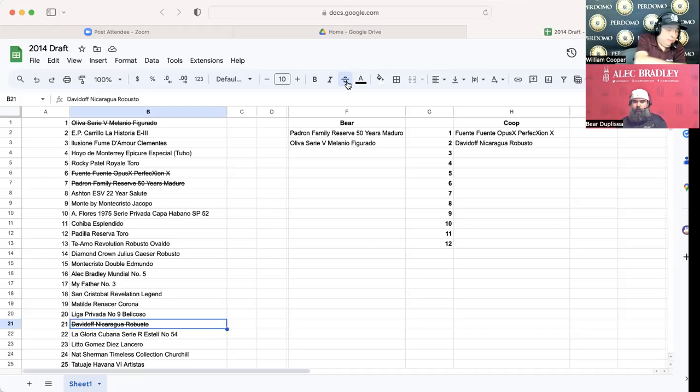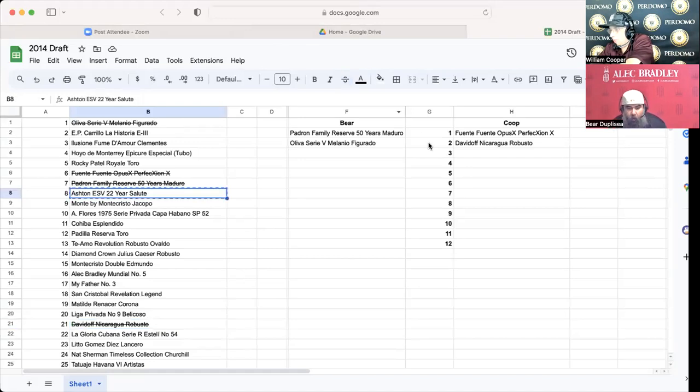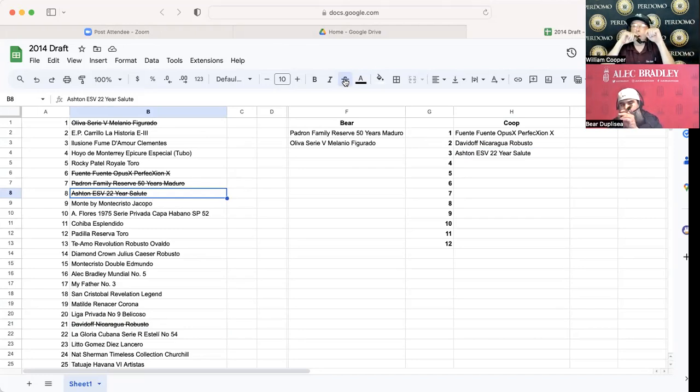Oh, people are gonna accuse me of being an old fart, but I'm gonna pick it. Ashton ESV 22-year salute. Dude, seriously? Yeah, I love that cigar. All right, Coop. I'm an ESV fan. You're not a fan. You're gonna understand with my criteria here in a second.